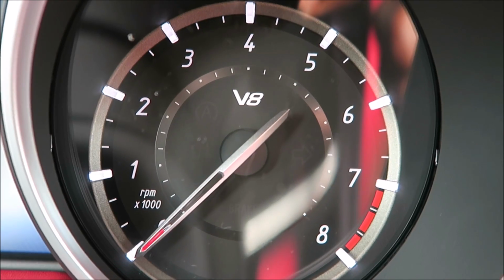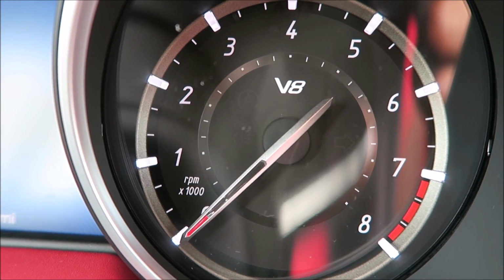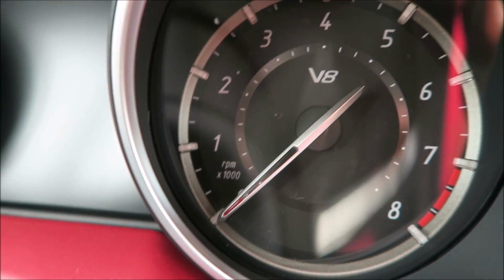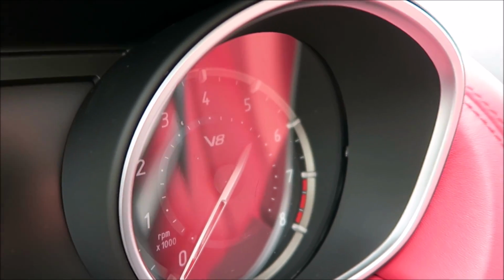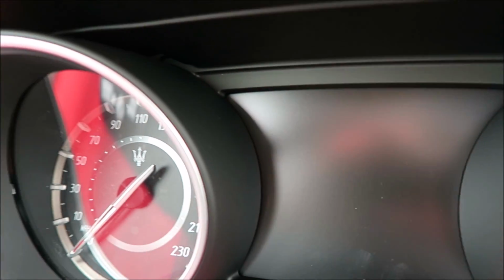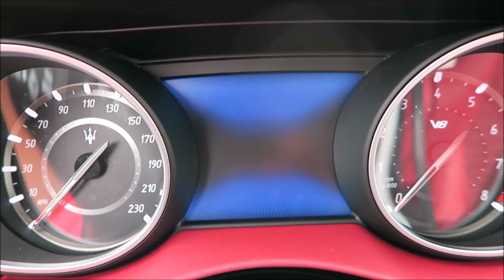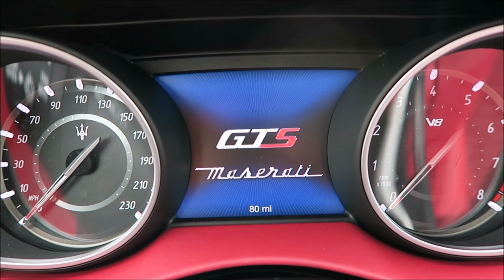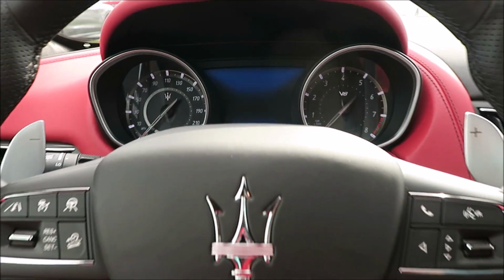Why not? Now, before I do, check out these dials. They're a lot different than the normal Levante dials. V8 right there. Okay, you have a nice aluminum look on the dials as well, especially along the side of it. And I'm going to close and open the door, open and close the door. And you see that GTS right there. That lets you know you're in the bad boy. Wow.